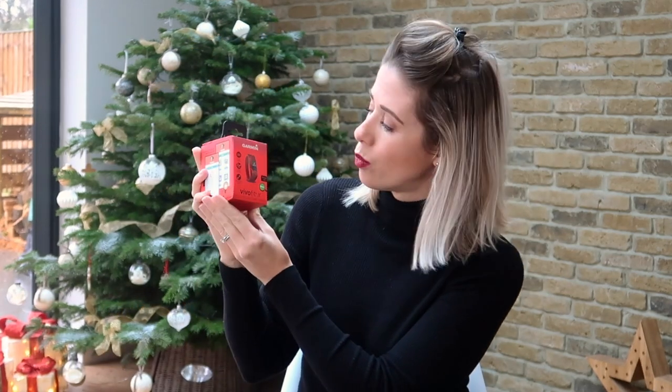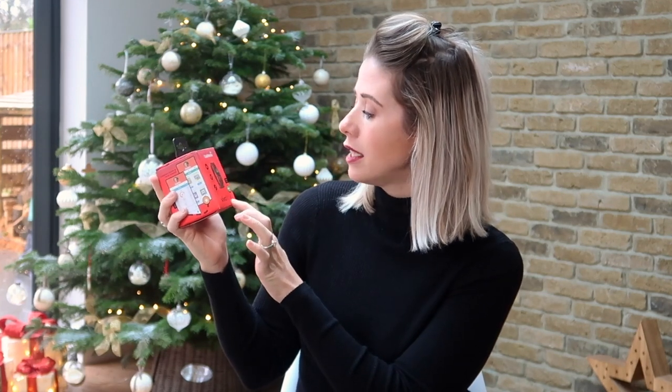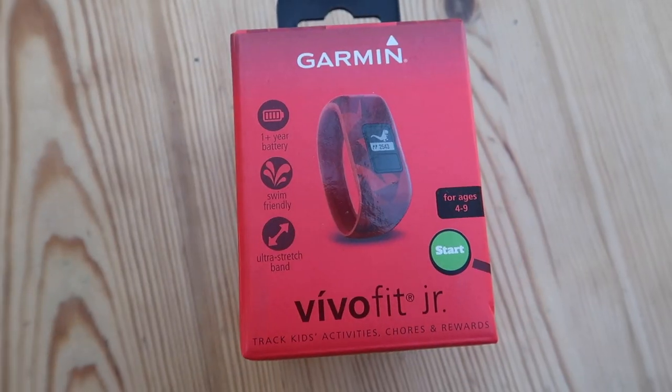So let's kick things off with my gift number one. So this is a Garmin Fitbit watch. This is specially for kids. It is the Vivo Fit Junior. It's for ages 4 to 9.